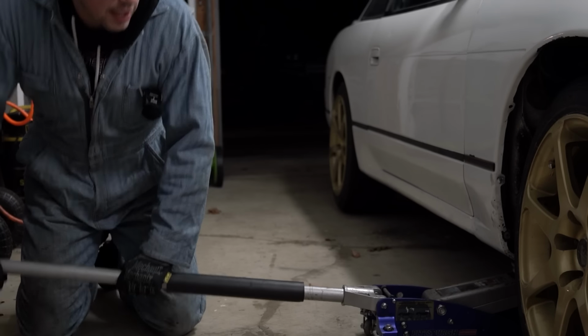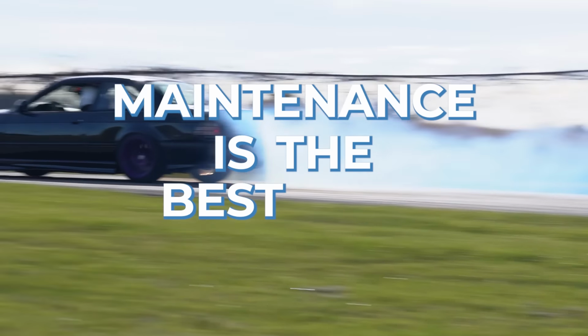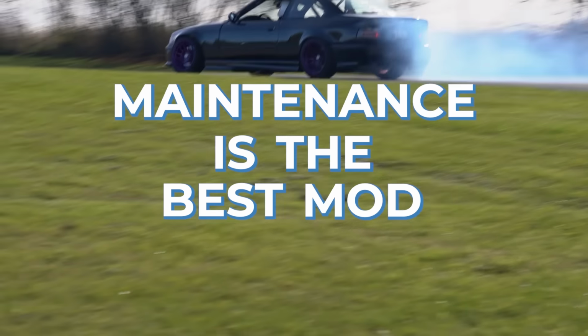The best mods you can do outside of coilovers, a seat, and a diff is really just going to be maintenance. Change your fluids and replace worn-out bushings. Use any extra money you have on tires to practice on.